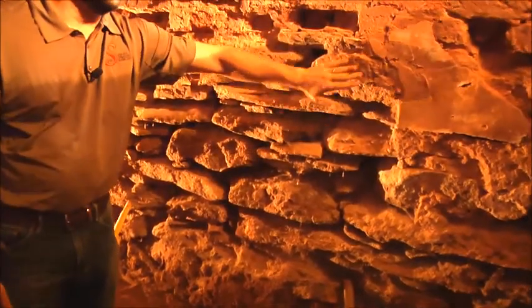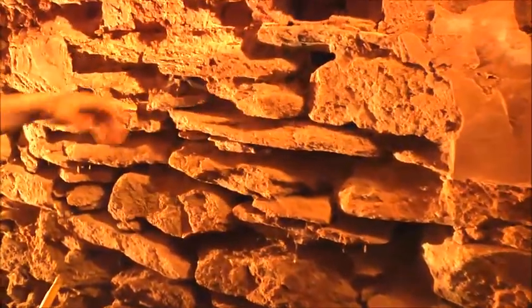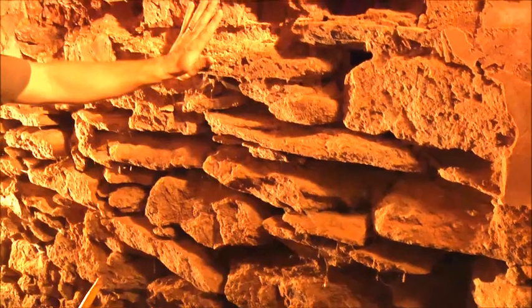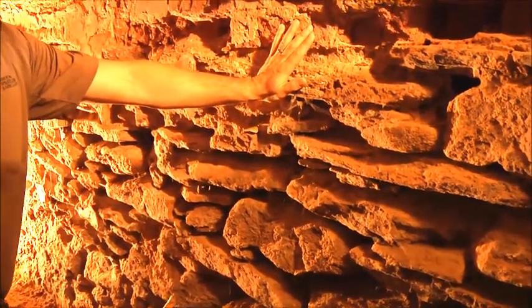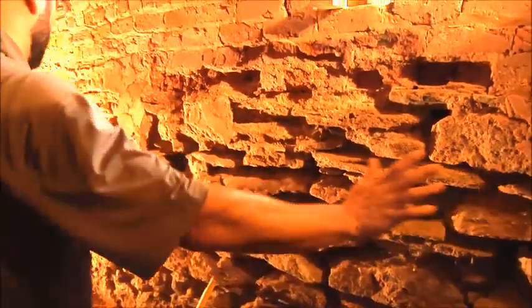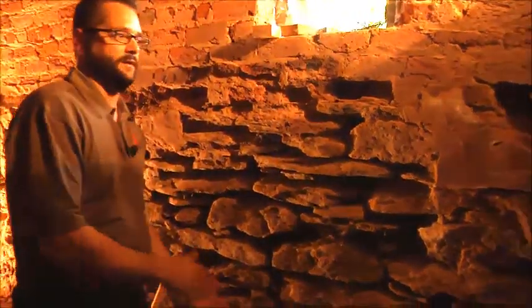But you can see all these rocks would have been stacked by hand, flushed off with hand tools back in the 1800s. All this stuff would have been just hammer and chisel and back-breaking labor. But it's done meticulously. If you look down the wall, it looks straight, plumb.